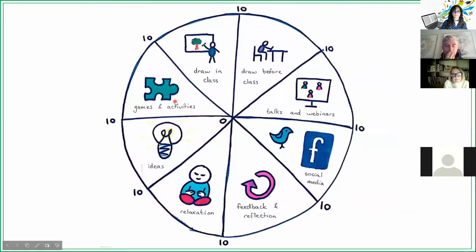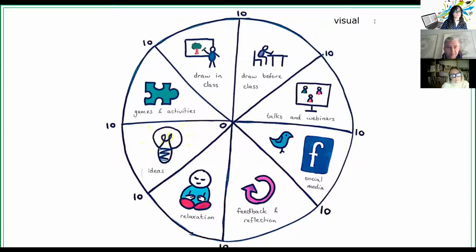Okay, I'd like you to use your annotation tools again. This is what we call in graphic facilitation a visual capture sheet. So I'll just write that on. A visual capture sheet captures information about people in class. So it could be for feedback or reflection. What do you think?